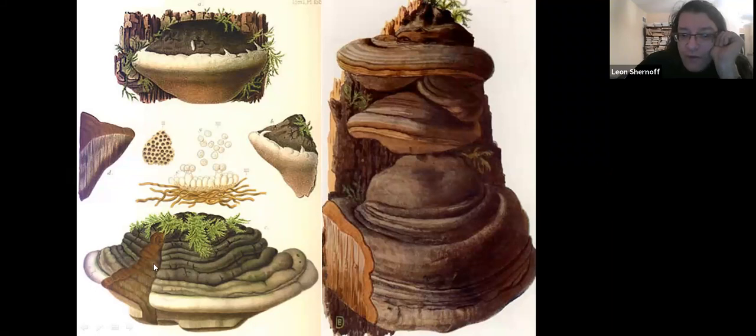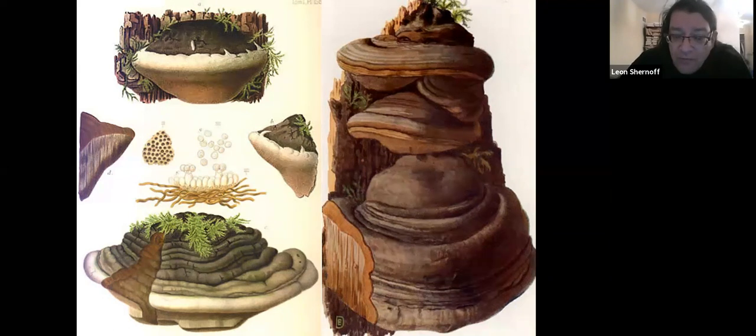The cross section here on the lower left, you can think of it like each year they put on a new layer, like trees do. Every time it rains and they get enough digested tree to do more work, they'll put out a new layer of pores, send a new crop of spores out into the world. So their strategy is like the jelly fungus, except they produce billions and billions of spores each time. But they also do the perennial thing, and they keep producing a new crop of spores each time it rains.